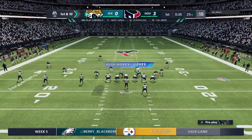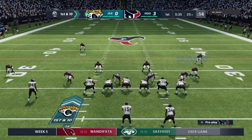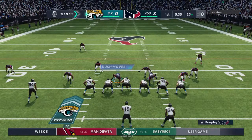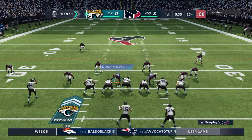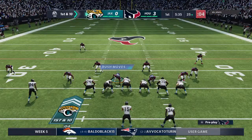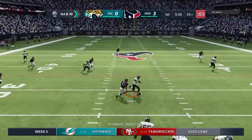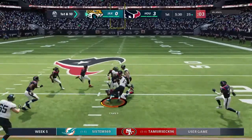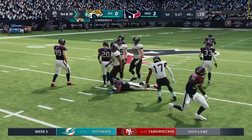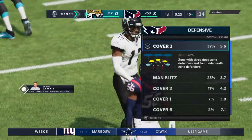Minshew going to lead up the Jaguars, 1st and 10 at their 25-yard line. Out of the gun is Minshew. And this one into the hands of DJ Chark. And down he goes, but he takes it up to the 40. 15 yards is the pickup there, and the drive starting very nicely.